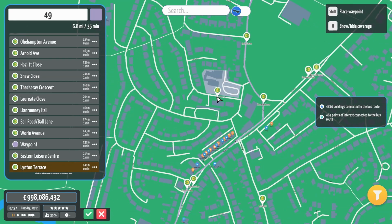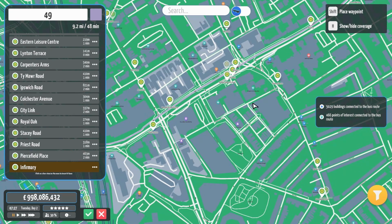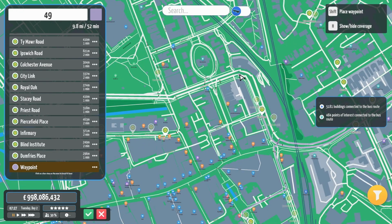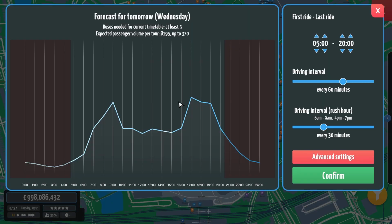However, we do have an issue. The 57/58 services use Mercedes Citaro 0295s, and as of right now, these buses have not been created for the game. Are you a modder or know someone who is? Because I can't create the livery until I have the bus. You can contact me via email or through Discord.